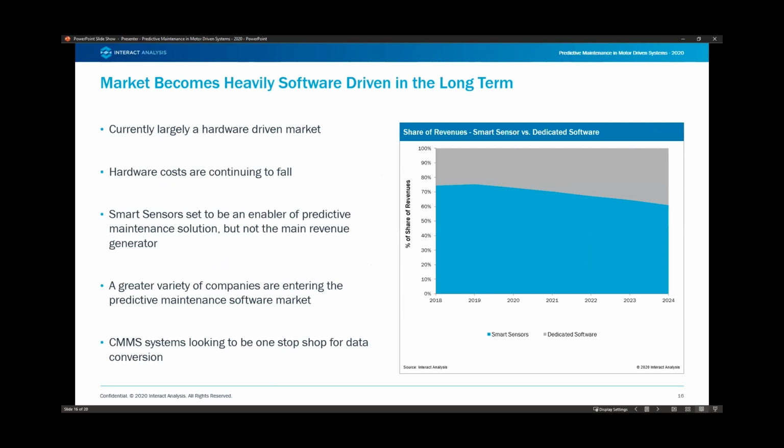But as the hardware cost continues to fall, we anticipate there's going to be more incentive to produce actual solutions like a software as a service model or something like that. So you can see over time, this graph is showing smart sensors and dedicated software and the percentage of share that the two hold. Smart sensors are slowly decreasing because more and more we expect it to be priced on the software itself as opposed to the hardware.